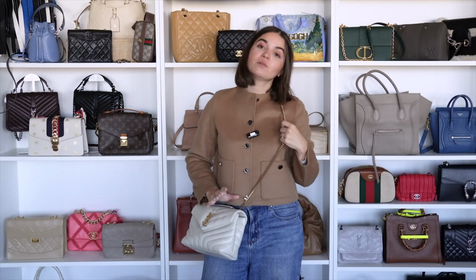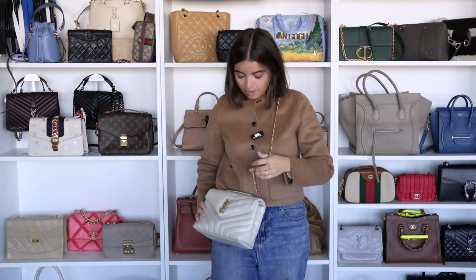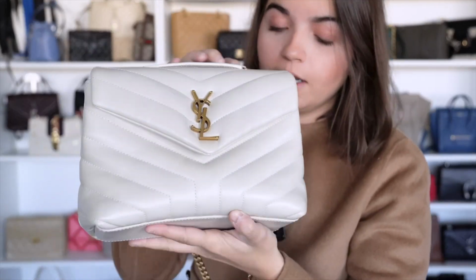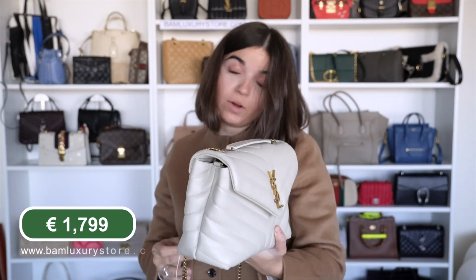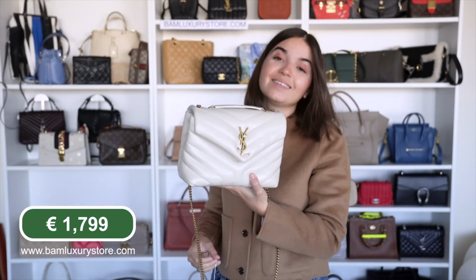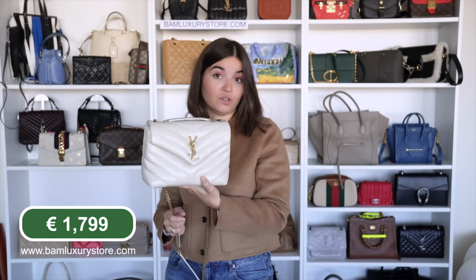So I actually prefer this one. So I think now is the best moment to buy one. You can wear the bag as a crossbody. This is an excellent condition. I must say I have absolutely nothing to say on the outside and on the inside as well. The price is 1,799 euro, and this is such a functional bag.